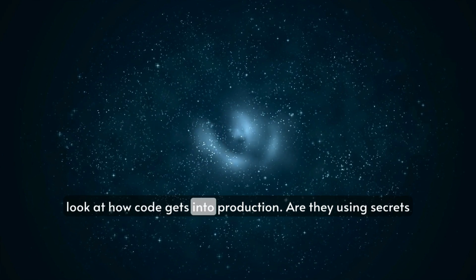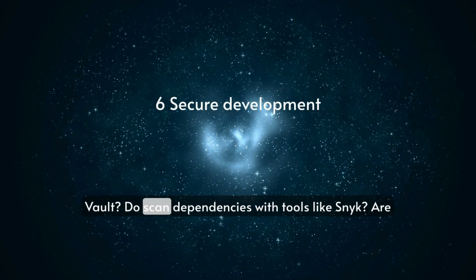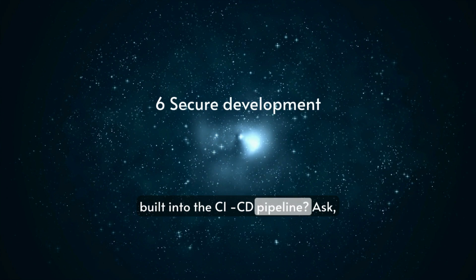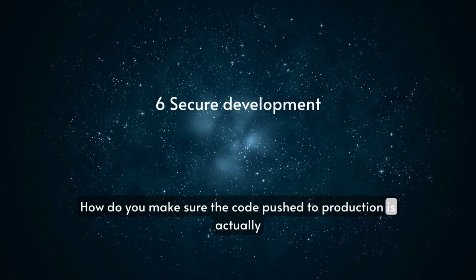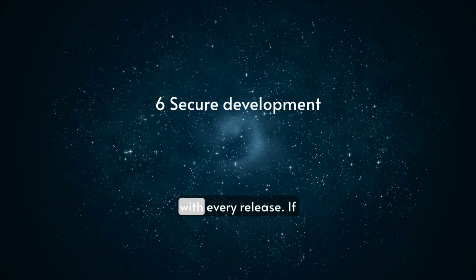Now look at how code gets into production. Are they using secrets managers like AWS Secrets Manager or HashiCorp Vault? Do they scan dependencies with tools like Snyk or Dependabot? Is static code analysis built into the CI/CD pipeline? Ask, how do you make sure the code pushed to production is actually secure? If they don't have any testing or controls in their pipeline, they're shipping vulnerabilities with every release.